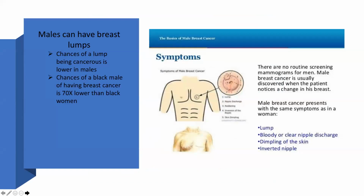Now, a lot of men did not know that, and women did not know that men can also have breast lumps. Males can have breast lumps, and their chances of being cancerous is very low. And chances of a Black male of having breast cancer is 70 times lower than that of a Black woman. Males do not usually have any type of routine screening mammograms unless they have been tested previously and will have to get tested often.